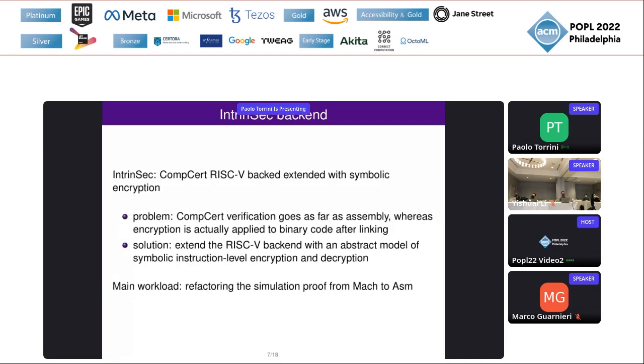So the IntrinSec backend essentially is an extension of RISC-V with symbolic encryption. The problem is that CompCert goes as far as assembly, whereas encryption actually takes place on the binary code after linking. So as a solution, we resort to an abstract model of symbolic instruction level encryption and decryption. And the main workload consists, of course, in the refactoring of the simulation proof from Mach to assembly.